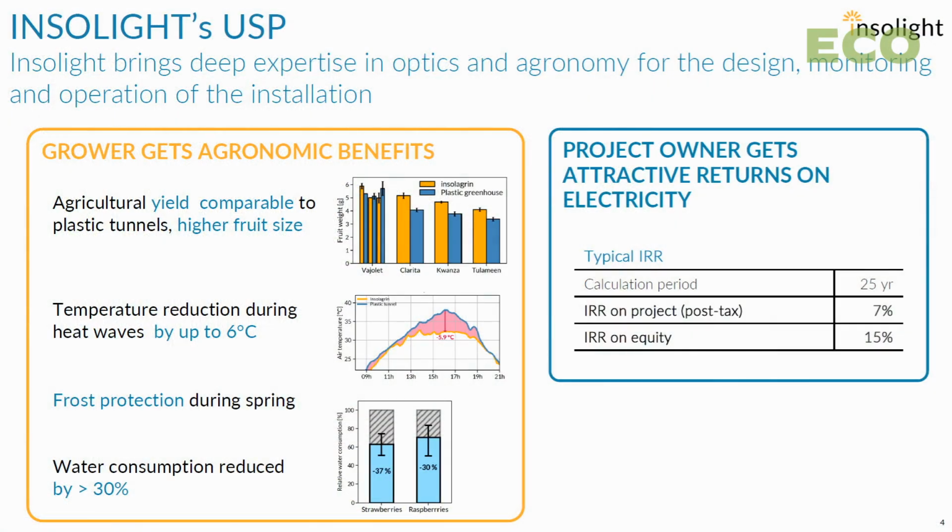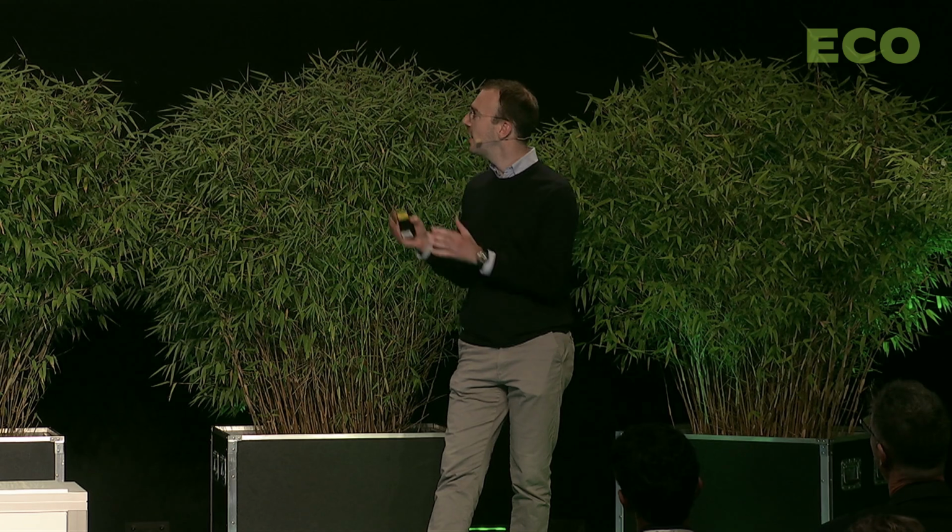Agrivoltaics is twofold, two sides, same for the value proposition. You need to talk to farmers about yield, frost protection, hail protection, as well as heat wave protection. And of course, for PV, you need to talk IRR. The only thing that matters is how much you can secure a good tariff, what is your return, payback time. So those are the two things that we try to master at Insolight to provide value on both sides. And it's really a Swiss compromise to find the right balance.